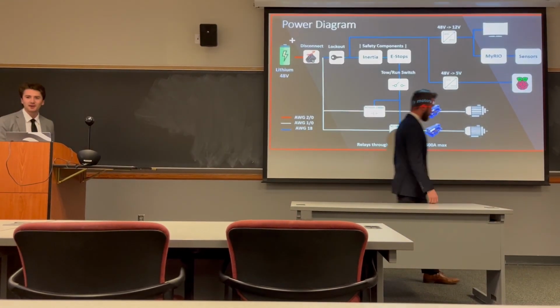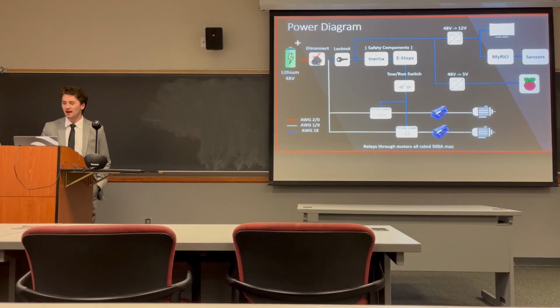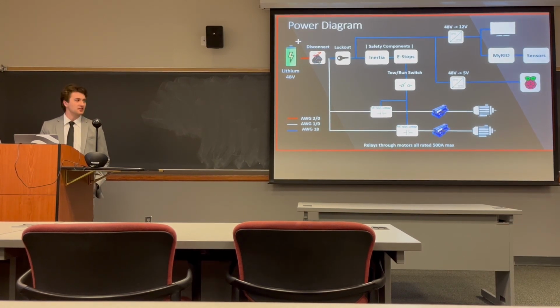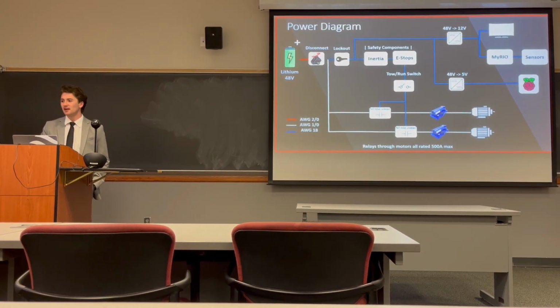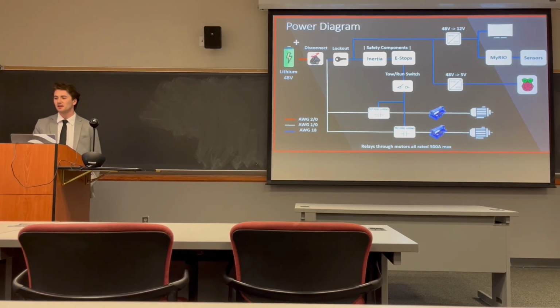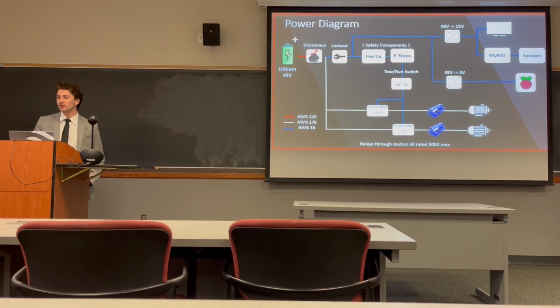Hello, I'm Corey Turbio, electrical engineer. So here is a simplified version of the power diagram. On the far left, you have the lithium batteries, which Trevor just talked about. And right after that, you have the big disconnect. It's actually from a boat, and it's for turning it off when you're moving the car or storing it.